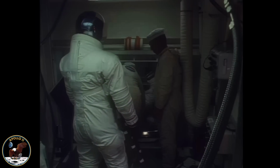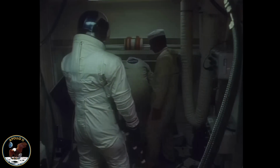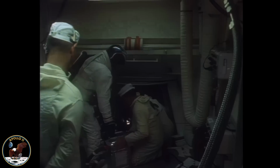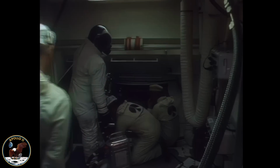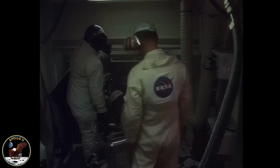All still going well with our count. We will stand by as we, again, bring hydrogen back to the third stage. You will see how that operates. We're now at T-minus 2 hours, 9 minutes, 4 seconds and counting. And this is Kennedy Launch Control.